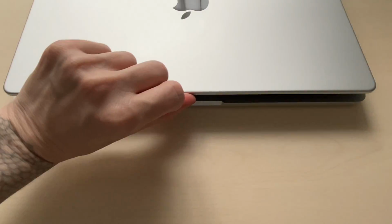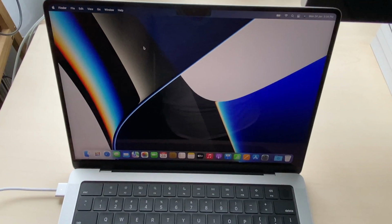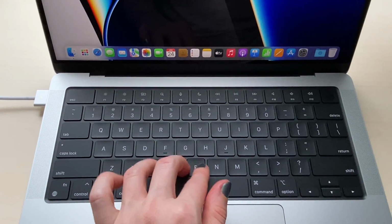The new MacBook Pro comes with a Liquid Retina XDR display. What does it mean? We have no idea, but it sounds awesome, so it just makes you want to have one.